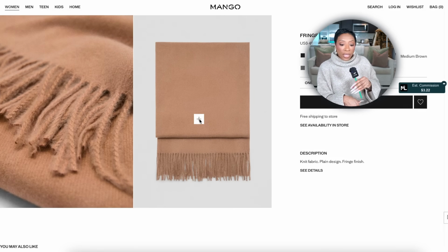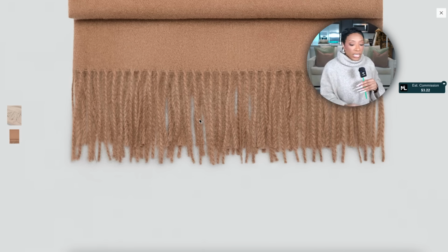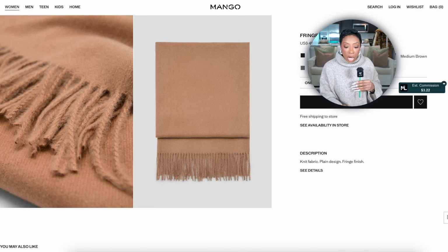So at Mango, they have a fringed edge scarf. It's $46. It comes in multiple colors. This color that we're looking at is called medium brown. I think it will work really well. It's giving us a little fringe right at the end of the sweater like we see in the inspiration photograph. This is going to be perfect. I think it works really well. Love it, love it, love it.